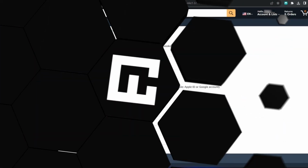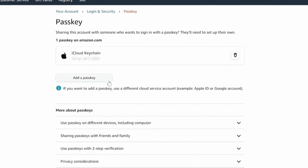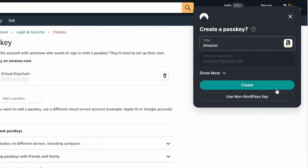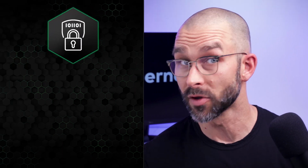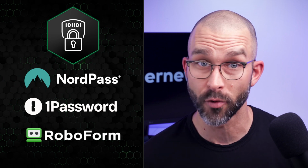Say I want to log into this website here using my laptop. Once the passkey is set up, I just need to type my account name and confirm the prompt on my nearby mobile device. Best of all, NordPass lets you set this up using biometric authentication and guides you through the setup process. What I'm getting at is a good password manager should be the happy marriage of convenience and security. And a few recommendations I can give you are NordPass, 1Password, and RoboForm.